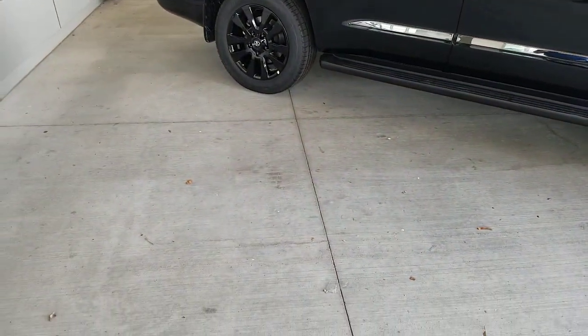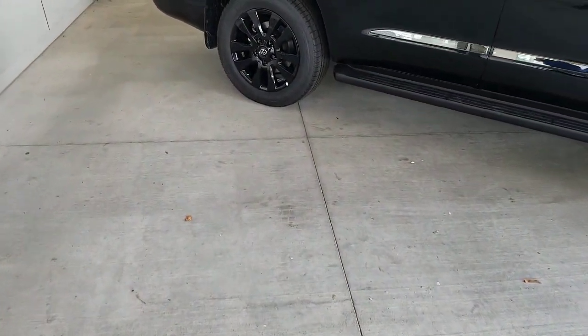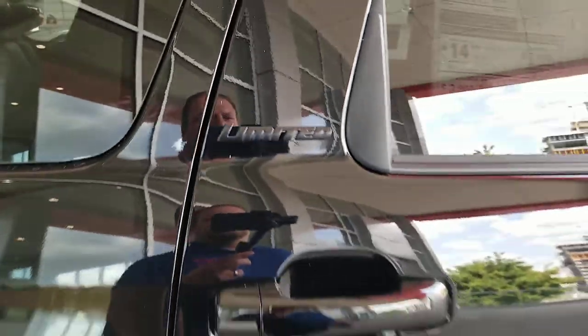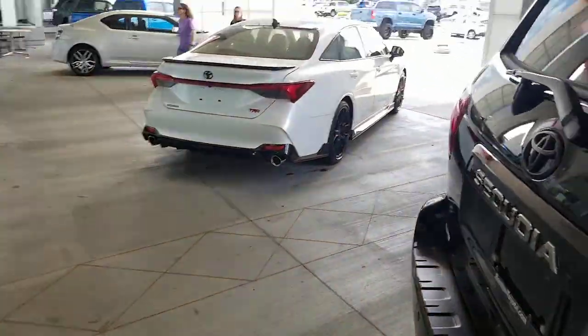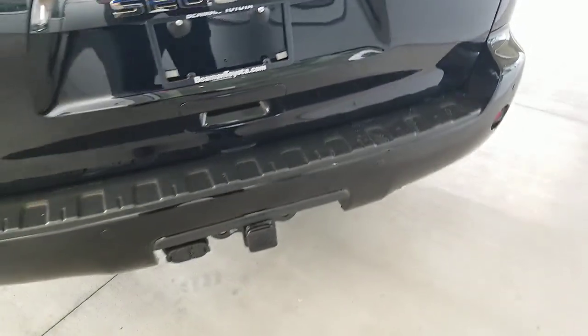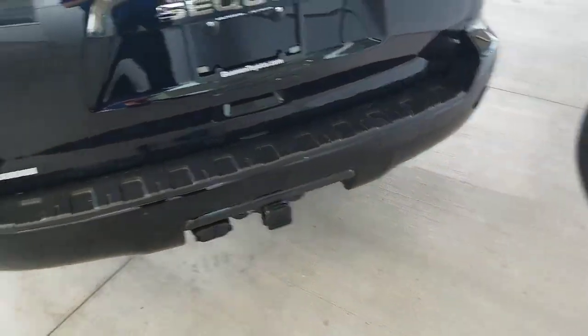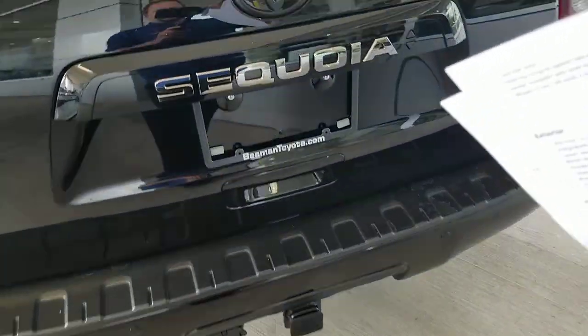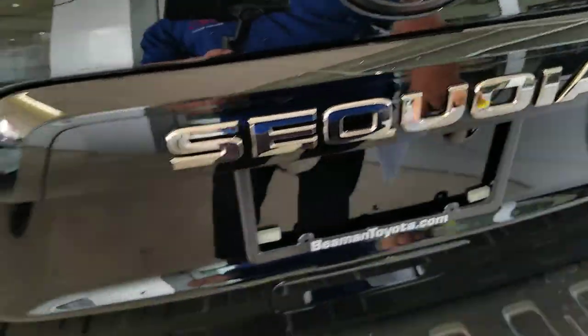Let me see what else I want to point out here. Oh yeah, so you're also going to have your logos here that are going to be blacked out as well. So you'll see in the back there. Now the Sequoia part is right here. That's got that same hue to it. Blacked out emblem is right there as well.